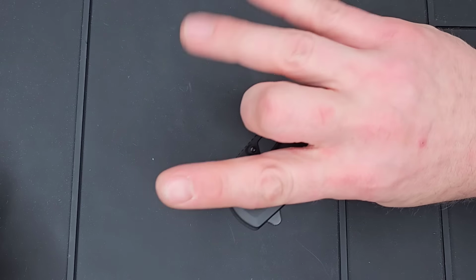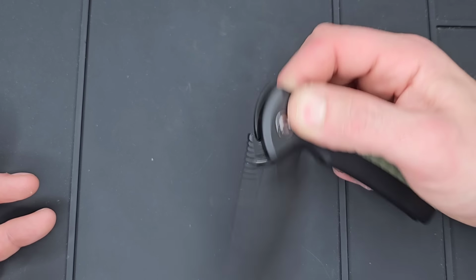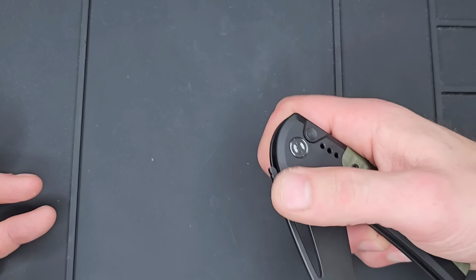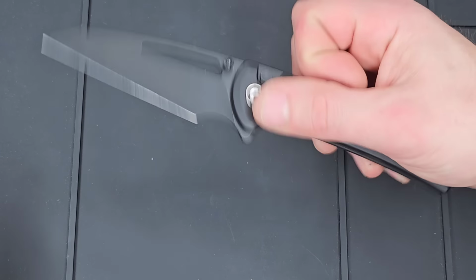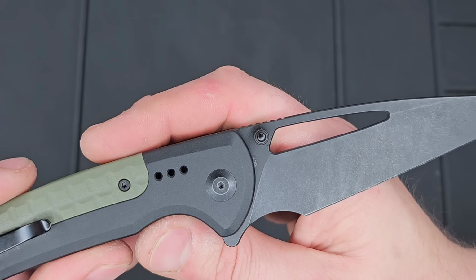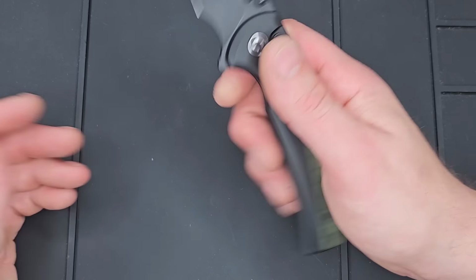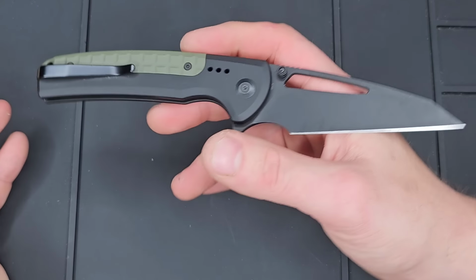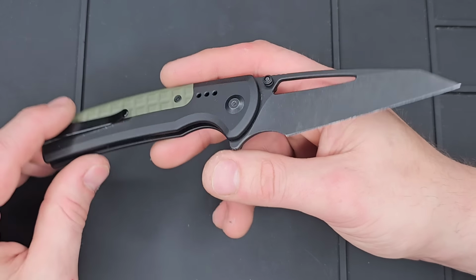Next is the Sentinel Strike from CIVC. Now this one, well, a couple things. One, this thing is a Wharncliffe blade shape in D2 steel. Well, it's K110, right? Yeah, K110, which is basically D2.